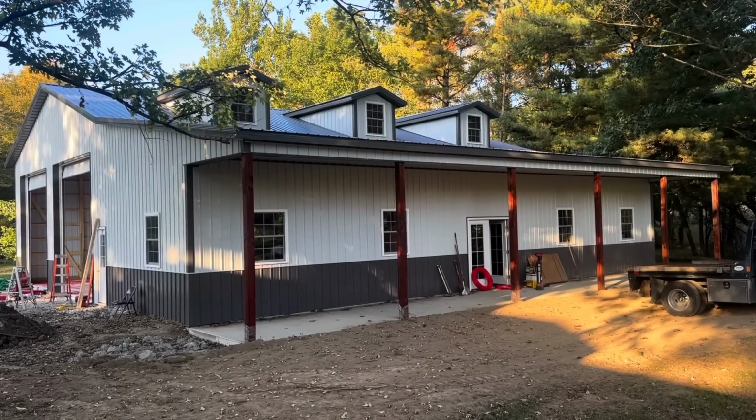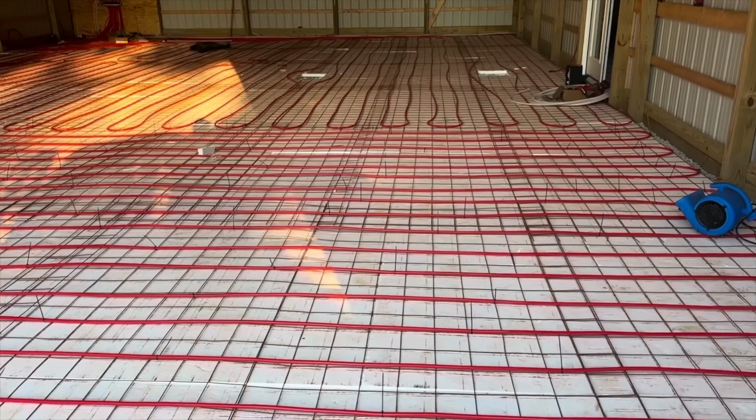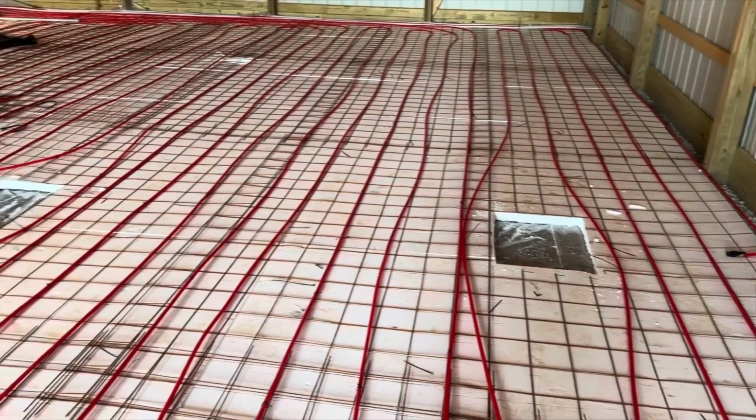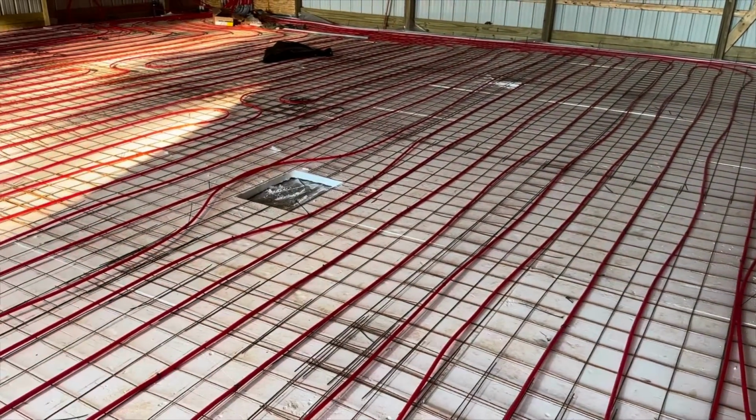So the barn's getting really close. We're just about ready to pour concrete, and Roger stopped here today and talked to us for a few minutes, and he has set up the pump truck and the concrete for Wednesday of next week. Super excited. And these guys have done a really nice job putting in the PEX lines and getting the shop ready, stubbing in plumbing and everything else that we've had them do, the new electric line, the new water line. It's been really cool.